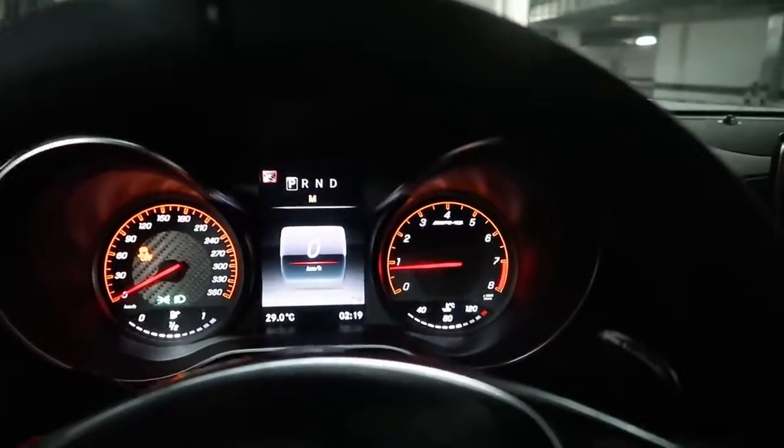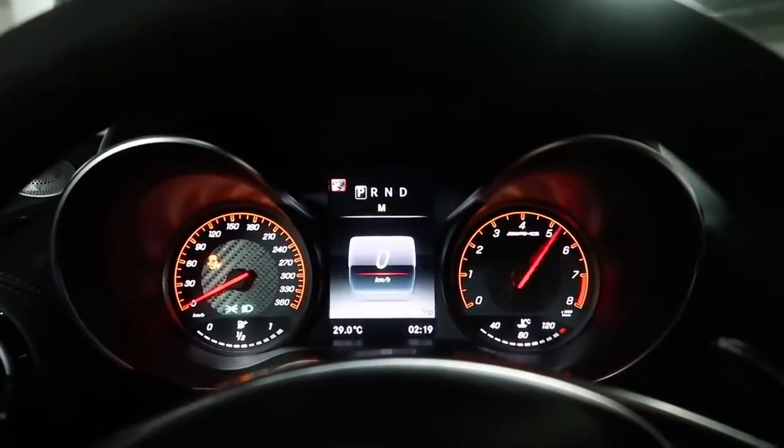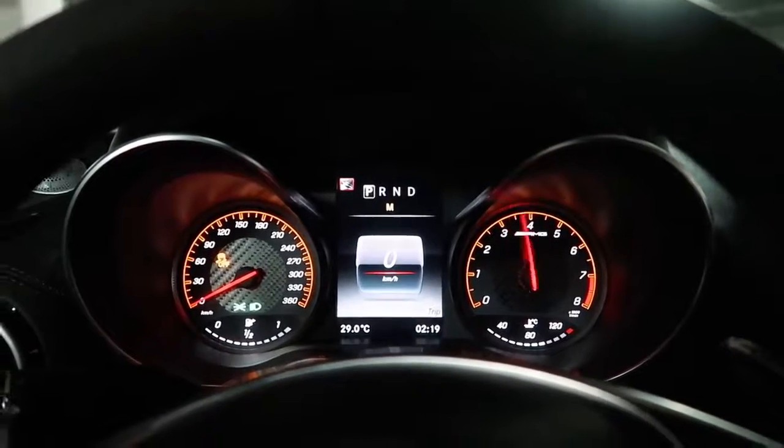Not sure if I'd rev the car yet for you guys. In race mode, exhaust is open. Those pops are pretty special. It's very bright right now, but that should hopefully mean that the lighting's good.